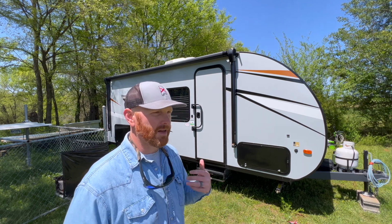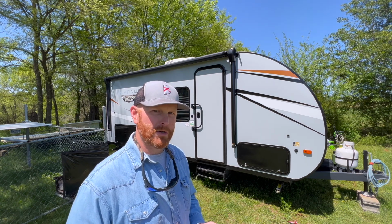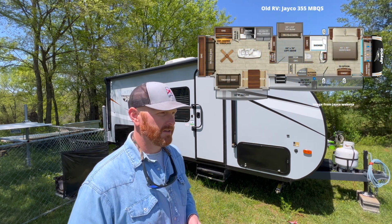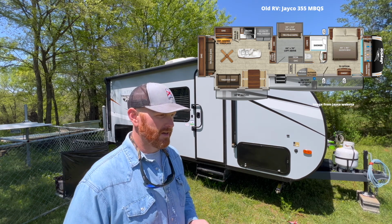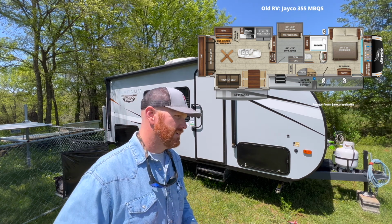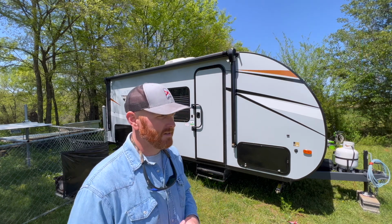Man, okay. Our big RV had a washer dryer combo, residential fridge, four-burner stove, couch, two recliners, a completely separate bedroom with a desk, a bunk up above that, and of course a bathroom and a master suite. This is an all-in-one.